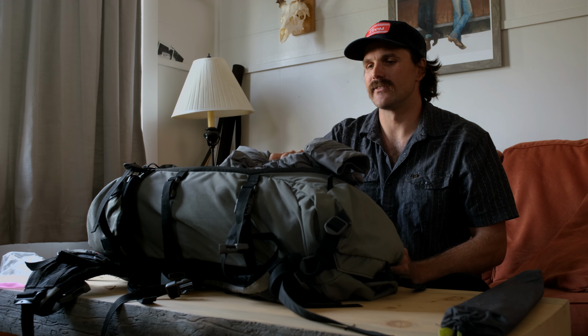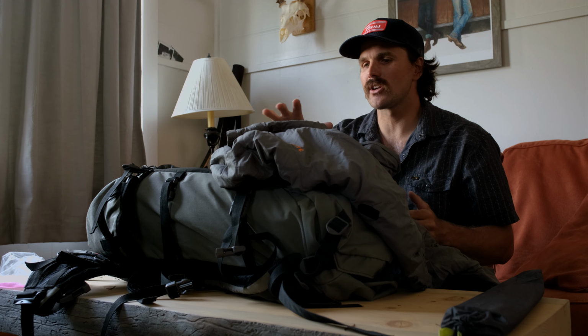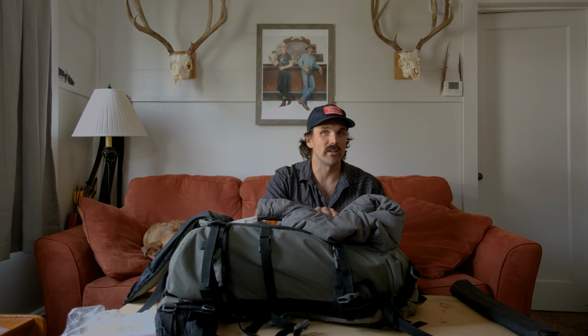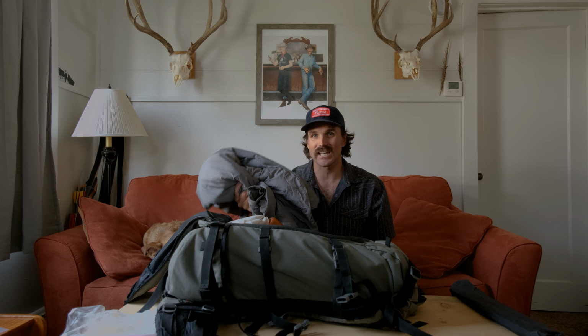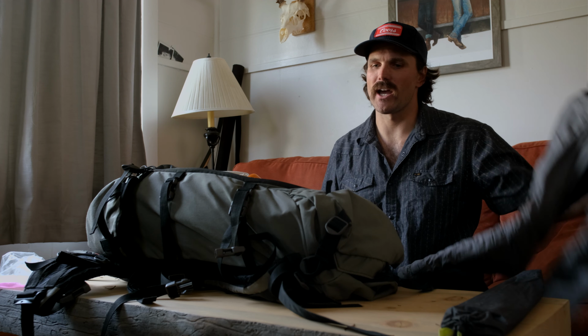All right, for layers on this hunt, first couple days in, I just brought a light insulated vest. Second trip, it was gonna be colder. We're gonna get some more weather. So I brought the First Lite Uncompahgre jacket. I like that it's synthetic, so if it does get a little bit wet, it'll still keep you warm, still keep you dry. Big fan of this jacket.